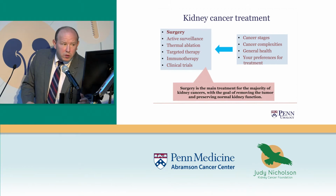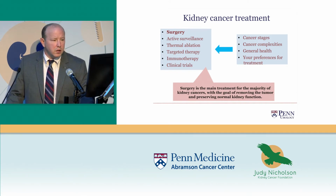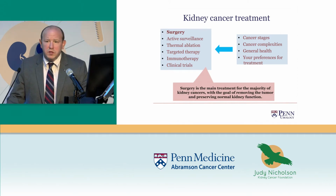So kidney cancer treatment in general involves very complex decision making. Some of it has to do with cancer stage, but it also has to do with your general health. Are you up for surgery? Are you not? Can you tolerate systemic treatment? And obviously patient preference is a big part of this.